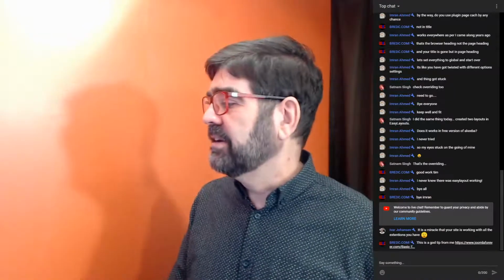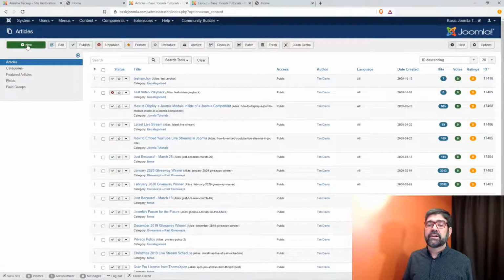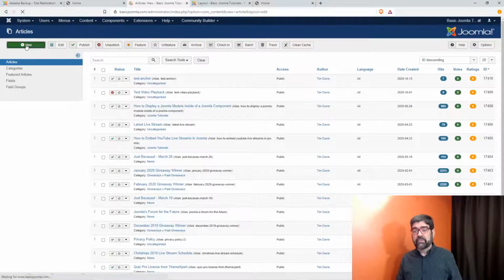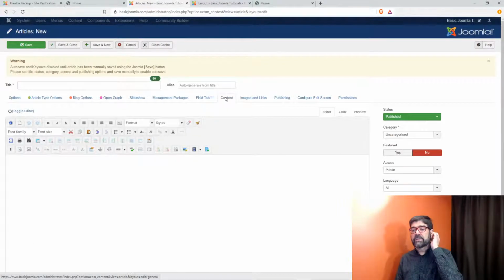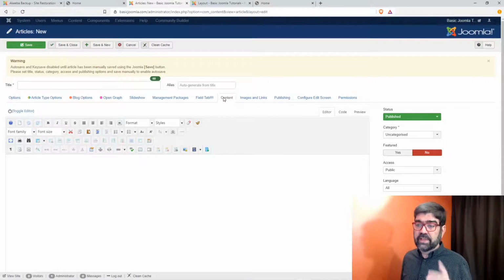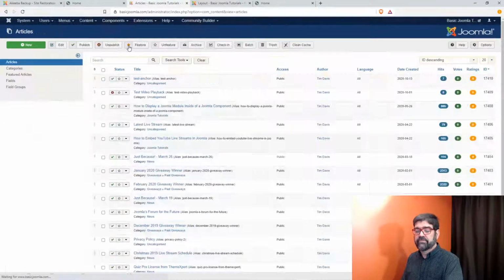Also, I think maybe you guys can see here that when I make a new article, look what comes up first. Options, and then content is way over here. I've been trying to get content to be the first tab there for a long time. That's a template override that I've done. Anyways, plenty broken here. I'll fix it up at some point.